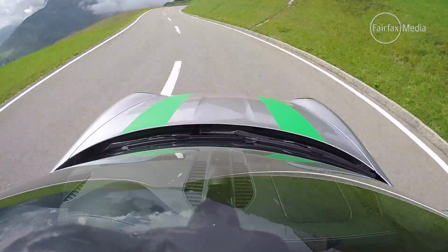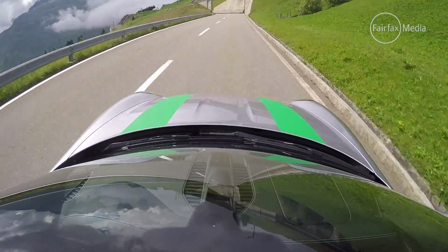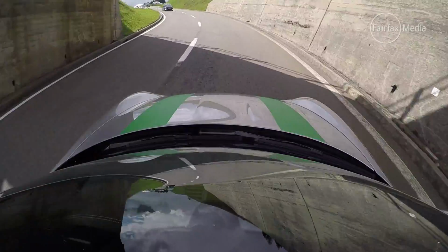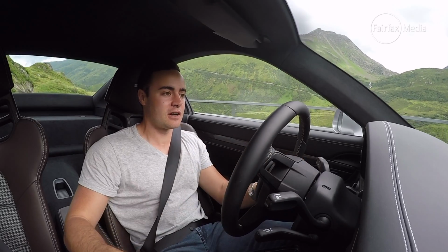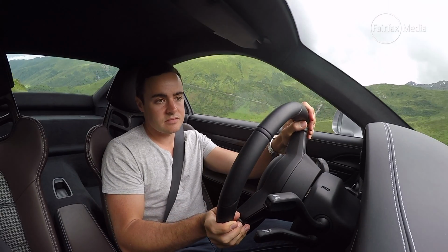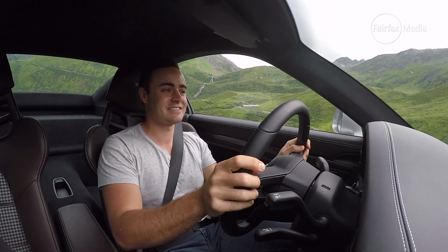The amount of grip and communication you get, it feels as though it's never going to let up through corners. There's plenty of bite and it feels faithful through the front wheels. I love that soundtrack.